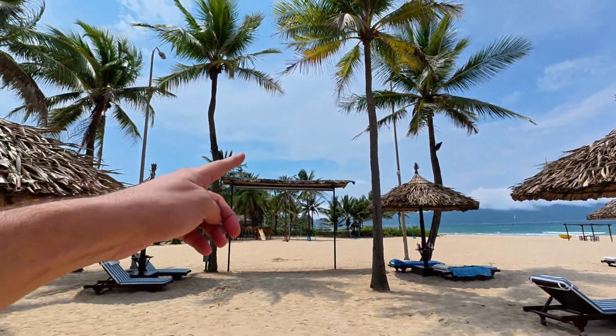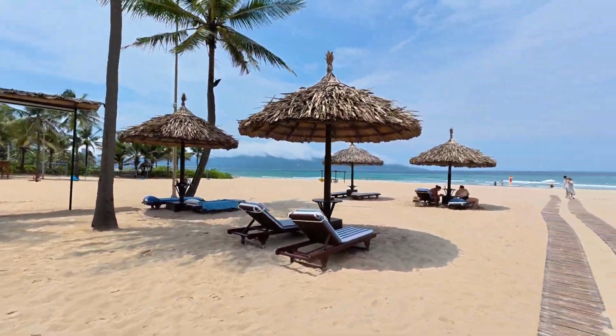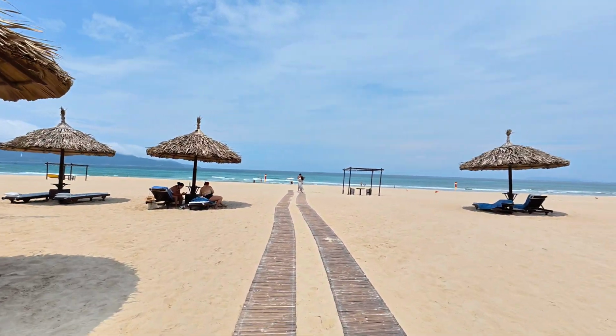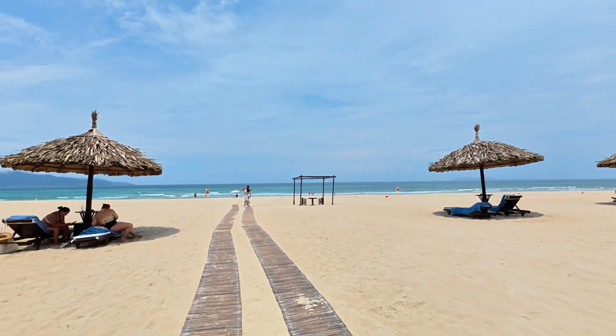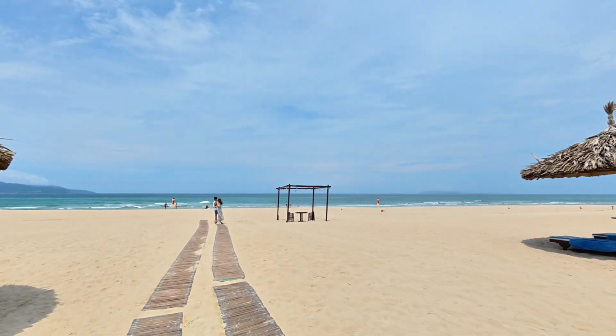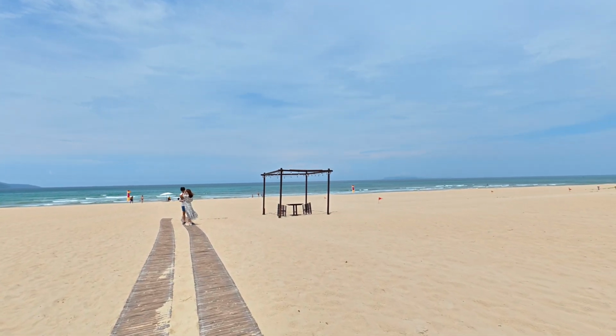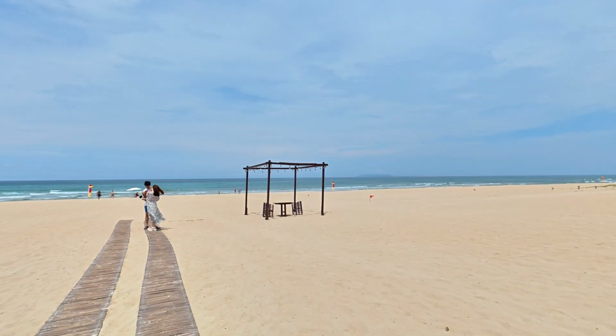And right next door is the Pullman. I also reviewed the Pullman. You can check it out also on my main channel. But yeah, I think they also have some kind of romantic love chair there. Look at this. Seating over here.